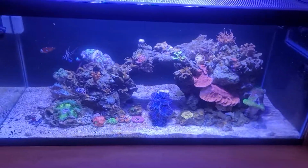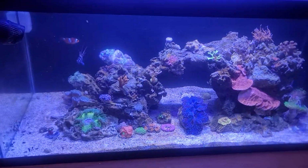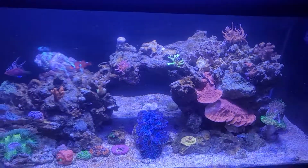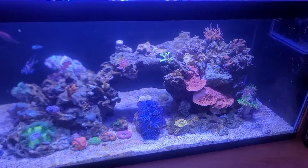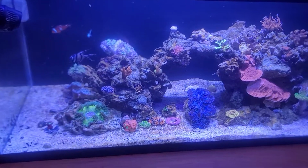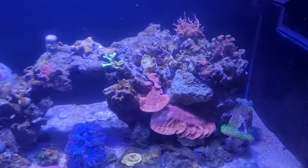Hey everyone, I just wanted to get your opinion on my tank. Anyone who can help me, any help would be greatly appreciated. I put a lot of time and energy into this thing only to have it start crashing, and I think if it goes all the way down, I'm giving up.